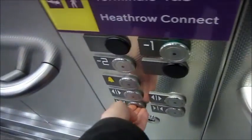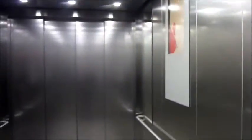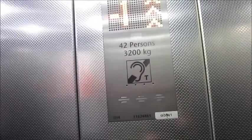Usually I take the escalators, but this time I'm filming the lift, so I'm going in the lift. Doors open. Exit that side. Going up. Doors closed. Eco Disc. Really harsh. Floor minus one. Doors open.